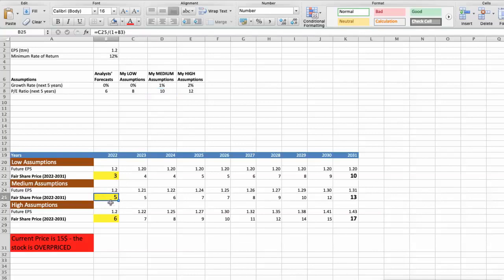Third scenario. Takeda will have high performance in next 5 years, and we will use the following parameters in our calculation. Future growth rate would be high, 2%. Future P/E would be high, 12. In this case, the fair value of the stock today would be $6. As you can see, today the stock is overvalued, $15, even if we expect the company's high performance in future.